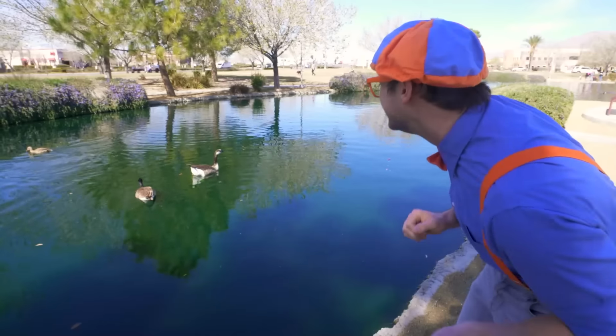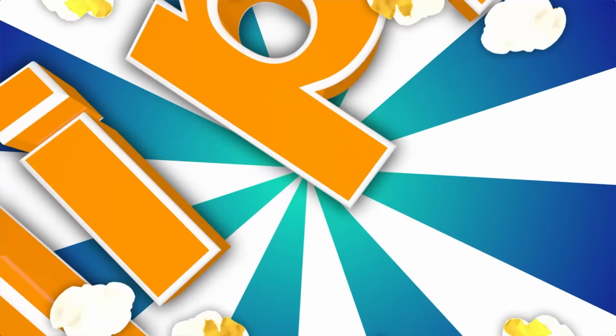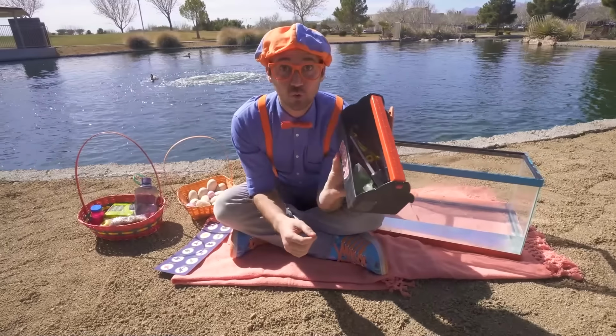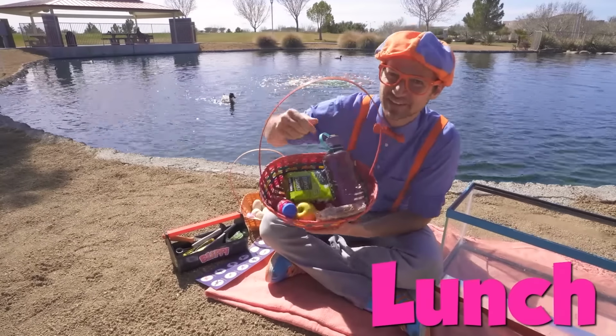They're so cute. Wow. What a nice setting we have here. We have our fossils and we have my paleontologist cheat sheet right here. Ooh, my tools, and my lunch. Can't forget about the lunch.